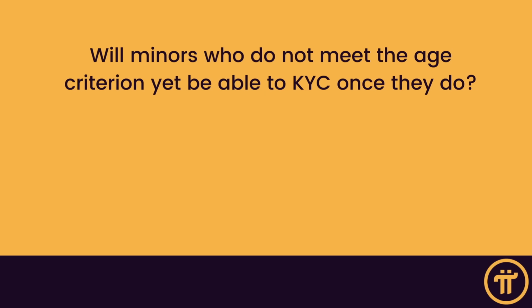Will miners who do not meet the age criteria be able to KYC once they do? Once they do means they reach the age. Yes, of course, if they are old enough, they already qualify. Even for minors, as we communicated before, once the mainnet KYC is ongoing, we hope to design the parent consent that is required for minor KYC. This way they can KYC along with their parents, and the parents can consent for the kid to KYC.